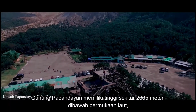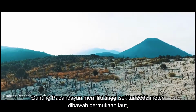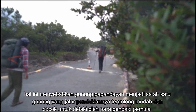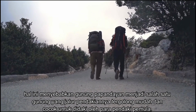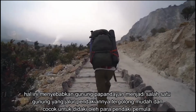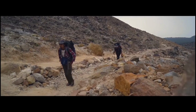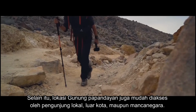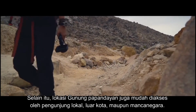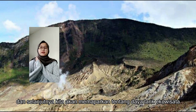Papandayan Mountain has a height of about 2,665 meters above sea level, and that is why Papandayan Mountain is one of the mountains which has relatively easy hiking trails and is suitable for beginner climbers. In addition, the location of Mount Papandayan is also easily accessible by local, out of town, and foreign visitors. And next, we would like to talk about the ecotourism attractions.